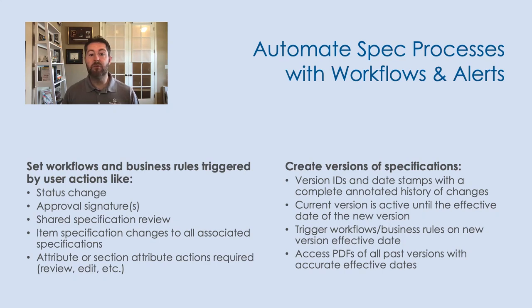With TraceGains, you get workflow and alerts that automate this process. It's simple because everyone on the team receives alerts to complete their tasks alongside automated steps that speed up the process and improve accuracy. And if you have a question or want to check the status, you don't have to pick up the phone or send an email because everything's already there.